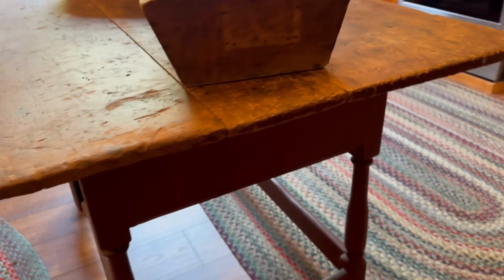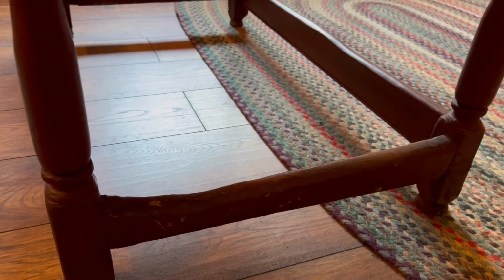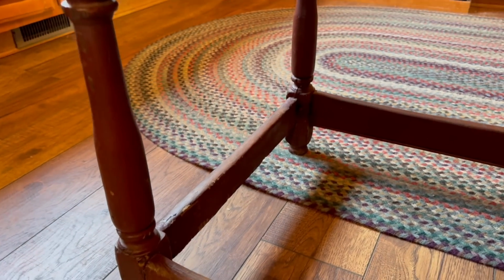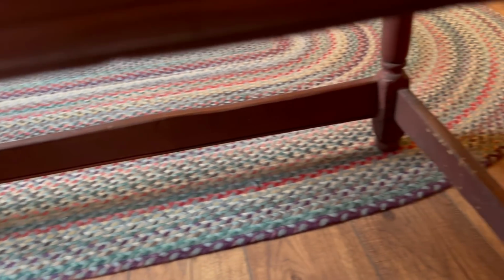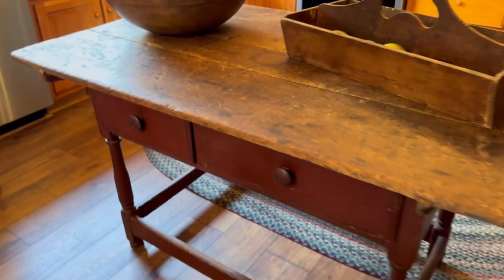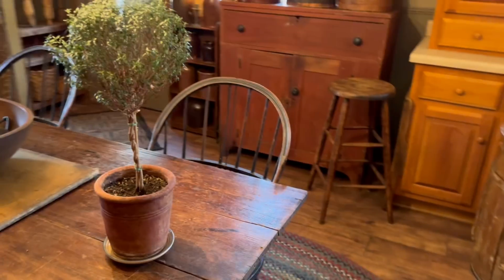And he said that down here on the stretcher base, where it looks like it's worn, that would have been where the man sat on that side, and that would have been where he propped his boots. And you can see on the woman's side, it didn't have that indentation. So he said that was a really neat thing about that. And think how many years it probably took to get that to wear like that. But anyway, I thought that was neat.